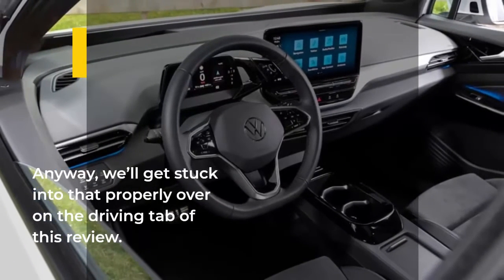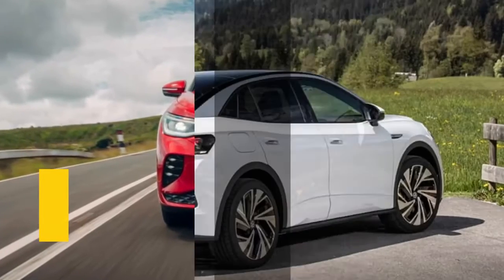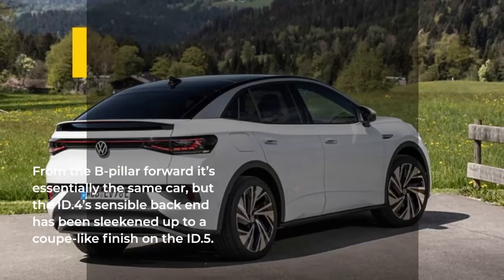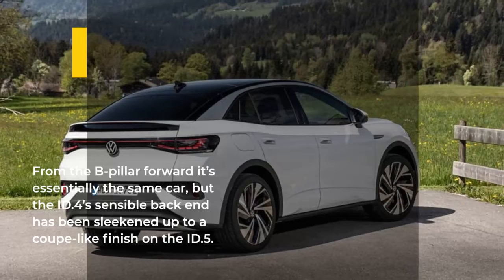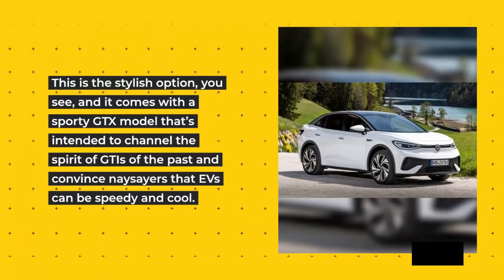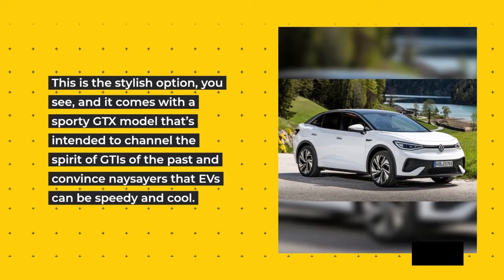It looks very similar to the ID.4, how's it different? From the B-pillar forward it's essentially the same car, but the ID.4's sensible back end has been sleekened up to a coupe-like finish on the ID.5. This is the stylish option, you see, and it comes with a sporty GTX model that's intended to channel the spirit of GTs of the past and convince naysayers that EVs can be speedy and cool.